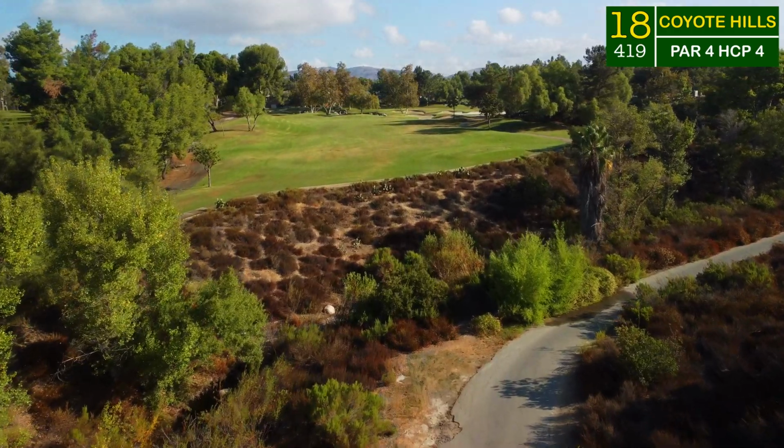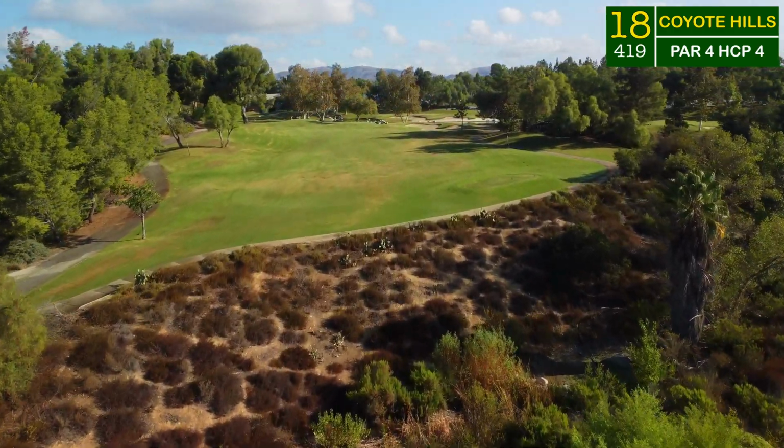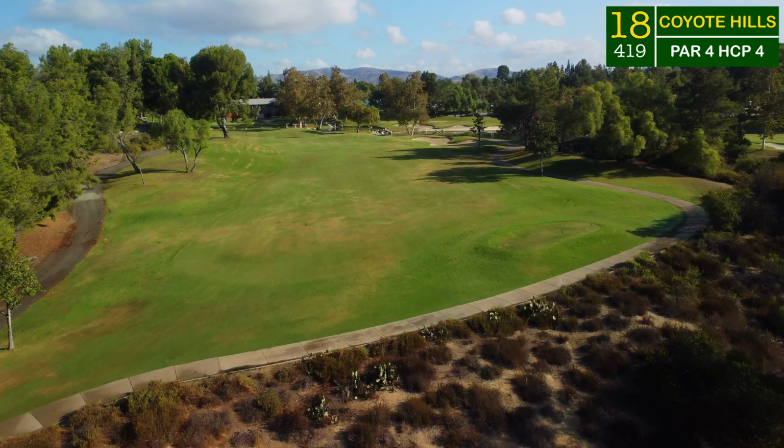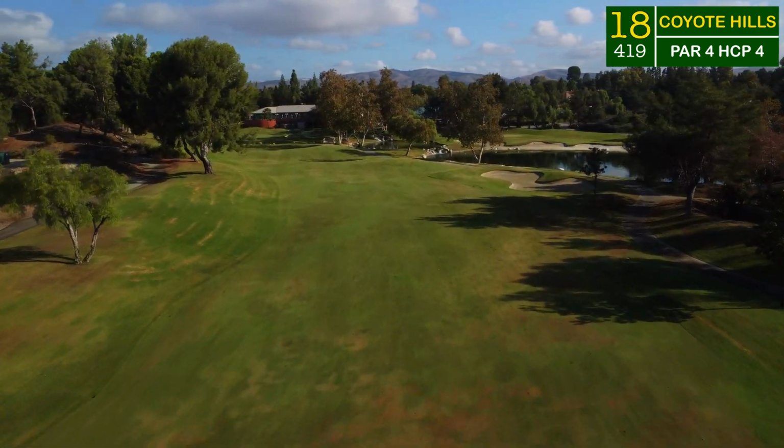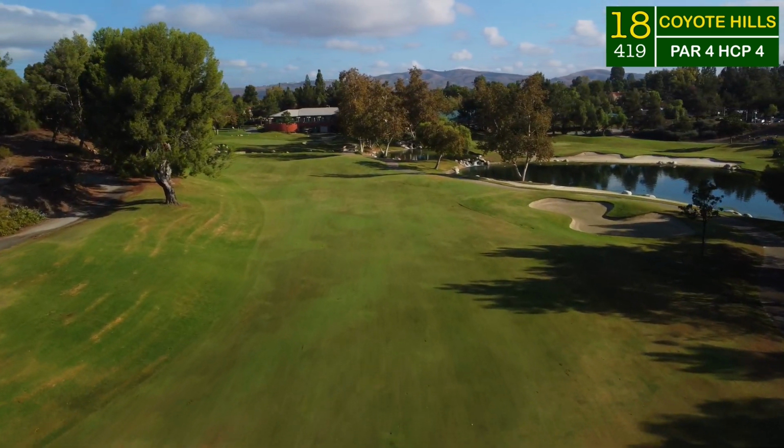18 is a tough one. I don't know why they rated this number 4 handicap. I think it's the hardest on the golf course. An uphill par 4. Off the tee, bunker on the right, and a hill on the left.